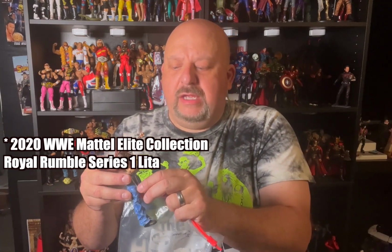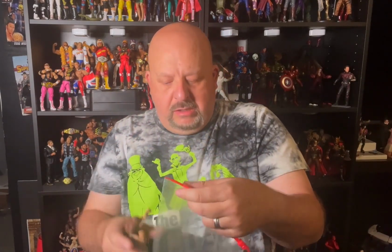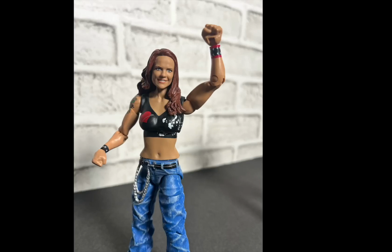I like the jeans, and I like the dangling silver jewelry chain on her waist. It looks very much like a Lita. The actual longer hair head sculpt is one with bangs. We'll get a closer look at that in a minute. The longer hair head sculpt, I think, resembles Lita more, but considering how old these figures are and that technology changes all the time, I feel like these are very good head sculpts.